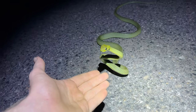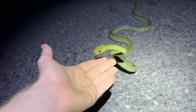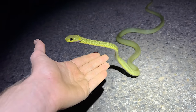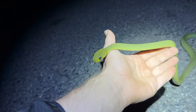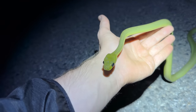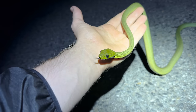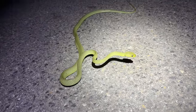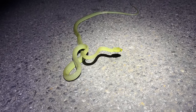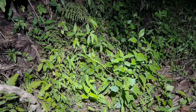Hello, buddy. Do you want to shake my hand? No, you want to climb on my hand. That's what you want to do. I accept that, as long as you're not biting. You can get a proper good look at this guy's eyes. Such a nice shade of green they have up here. Yeah. Wonderful snake. Good addition to the night, but they're not rare. This is one of the more common nocturnal species you see along the road here, at least in my trips to the area, so we'll let him keep moving.